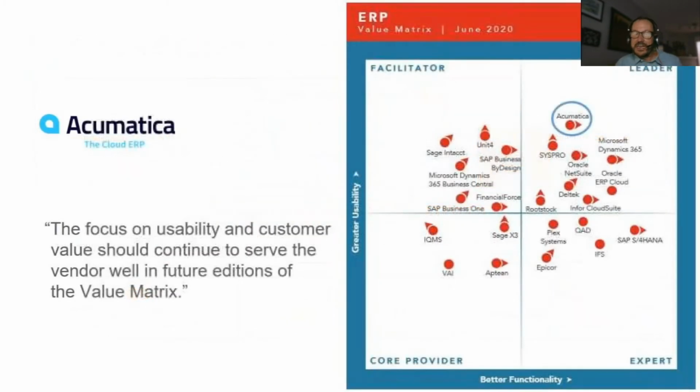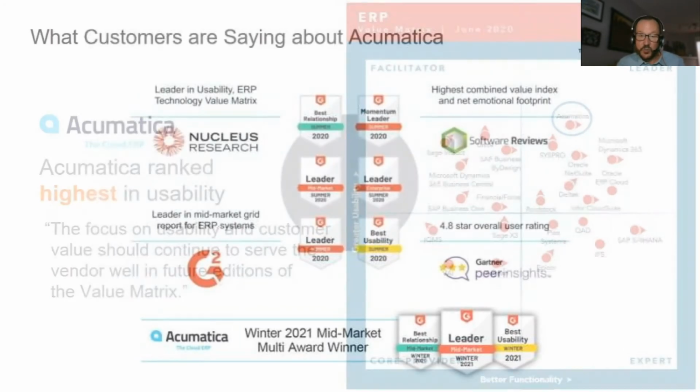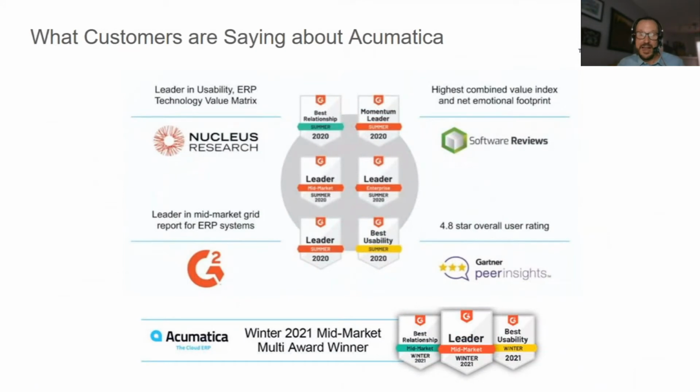It's important to look at how Acumatica stacks up against the competition. What you can see here is that its modern UI and flexible workflows have resulted in it being consistently ranked highest in usability by Nucleus Research and G2. It's a market leader, and this is why we at the Answer Company are such a big fan of this product. If you're not familiar with G2, it's a great place to look for what actual users have to say about a product. What you'll find is that consistently, Acumatica is held up as a leader in the industry.